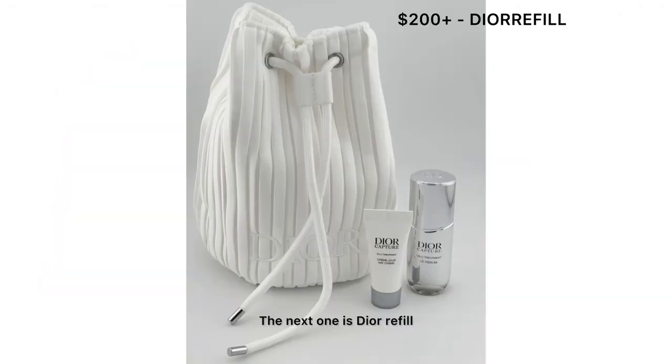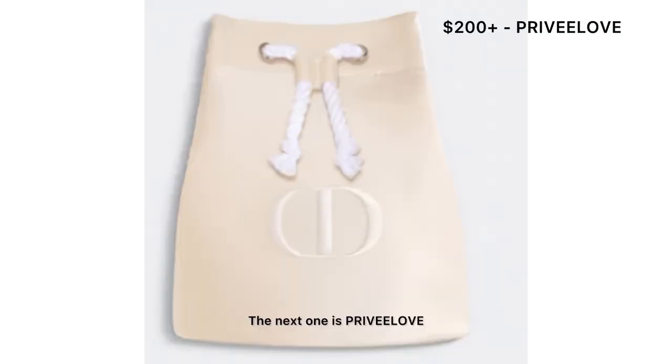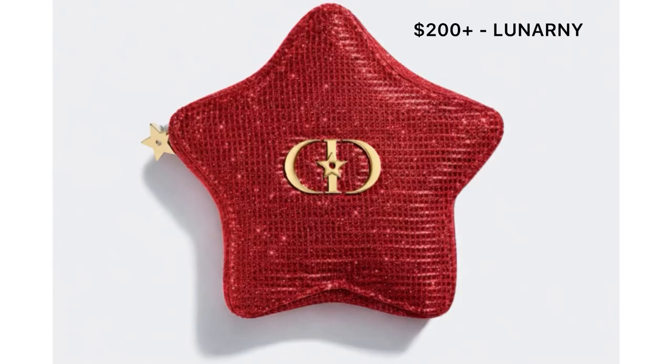Dior Refill gives you a Dior drawstring pouch plus 2 capture minis. LCP Gift gives you a La Collection Privé Out Mini perfume. Privé Love will give you a Dior drawstring hair pouch. Lunar NY will give you a red Lucky Star makeup bag until supplies last.